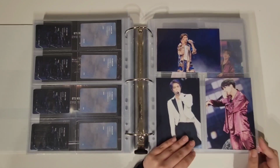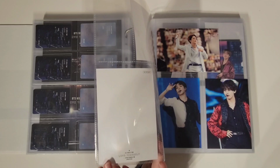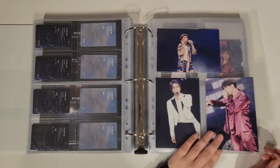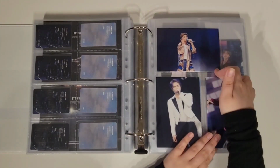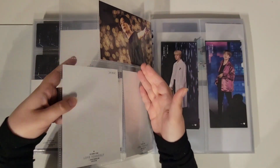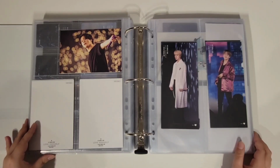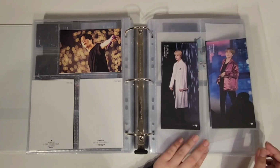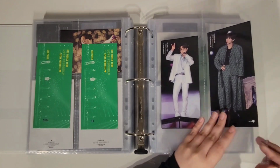And then we have the Japanese Love Yourself, I believe. Love Yourself, Speak Yourself set. What I love about this set is that they are perfect. This one is horizontal, these are vertical, horizontal, vertical, and then horizontal. It's as if they planned it for once. And then we have the Sao Paulo bookmarks. I'm still missing Jungkook. Please trade me.